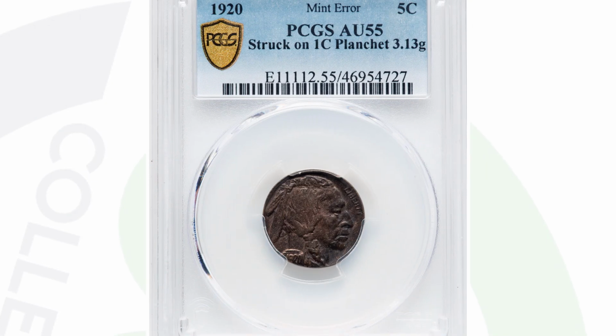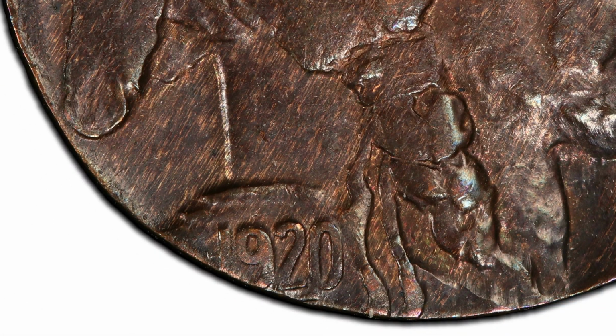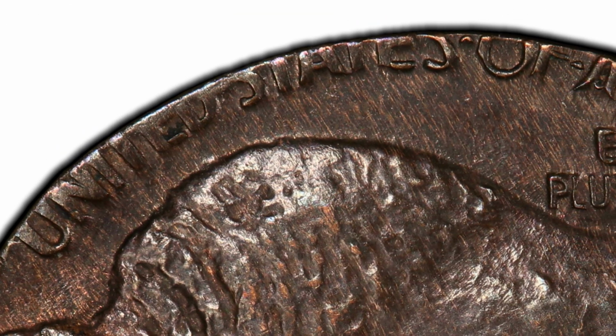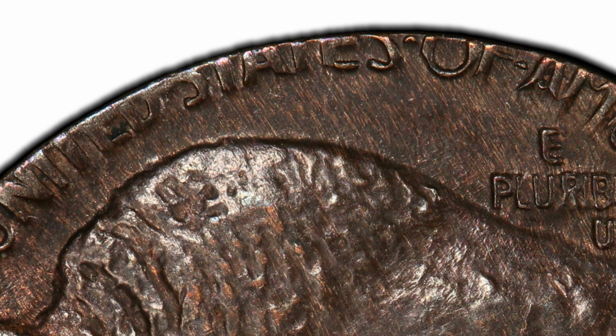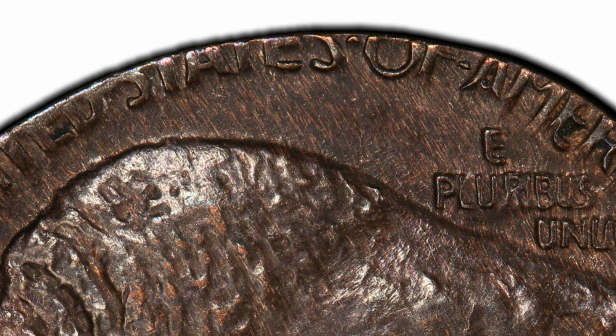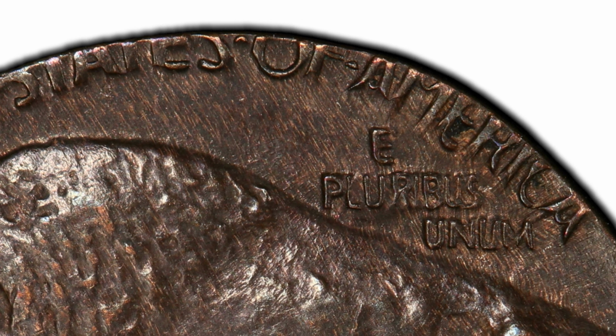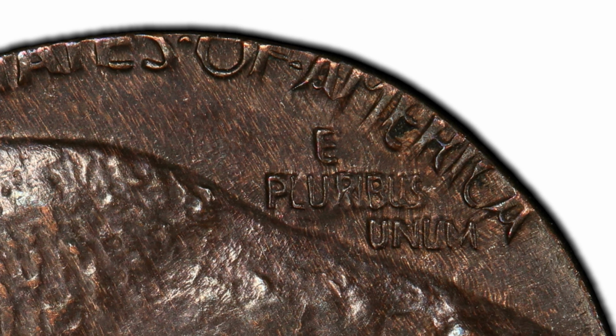Now, how can you tell? Well, you can really see the whole design being cut off there. You see the date being cut off there. On the reverse, you can see the lettering United States of America. You can really tell the difference between colorations of this coin versus the environmental damage coin. And this coin is actually in pretty good shape. AU55 for a mint error like this.